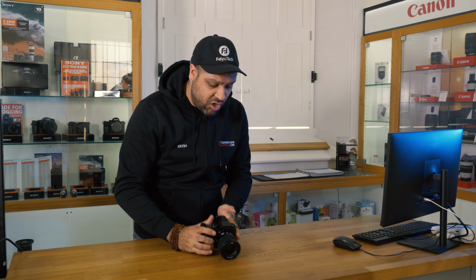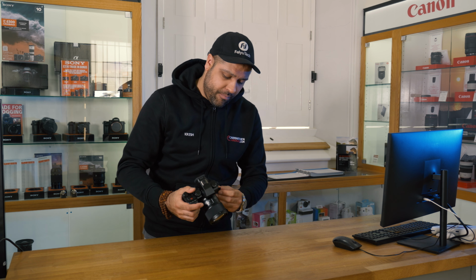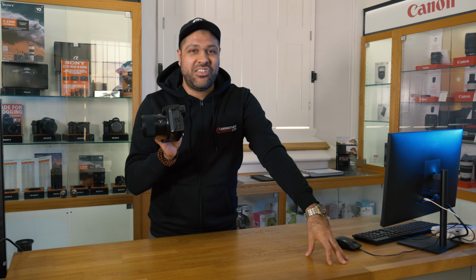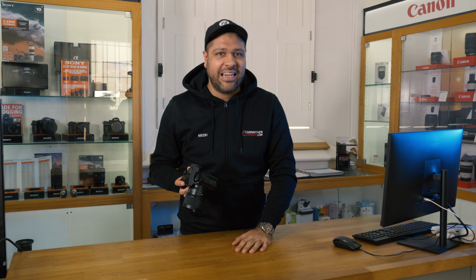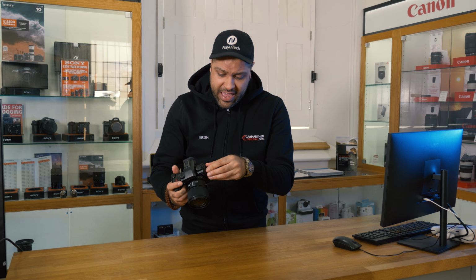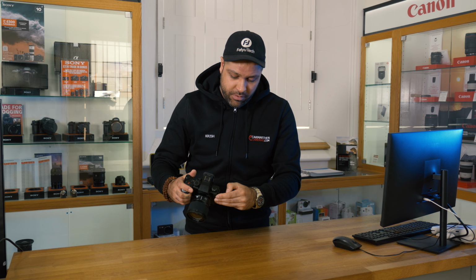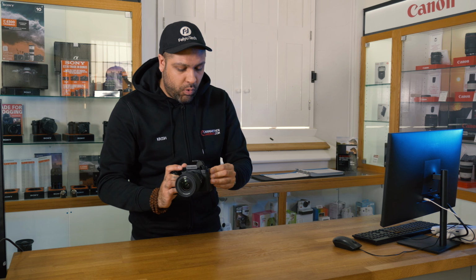A firmware update that was introduced by Panasonic now means that you can shoot directly to an SSD from the USB Type-C port on the side of the camera. I know, it's ridiculous, right? And it has a full-size HDMI port there. Absolutely fantastic. Just above that then, external microphone and headphone monitoring ports there.